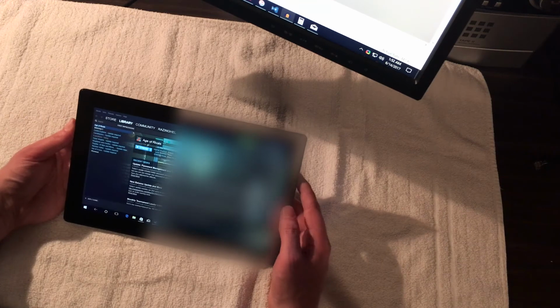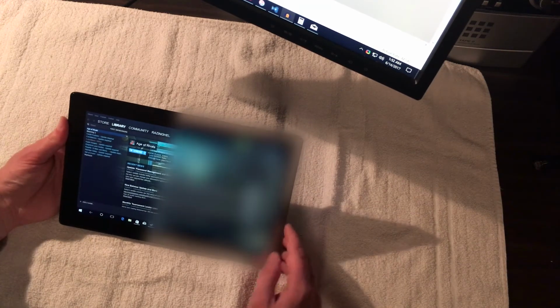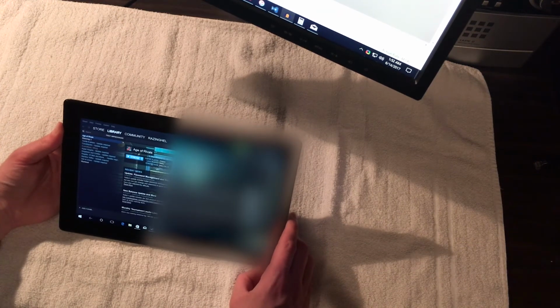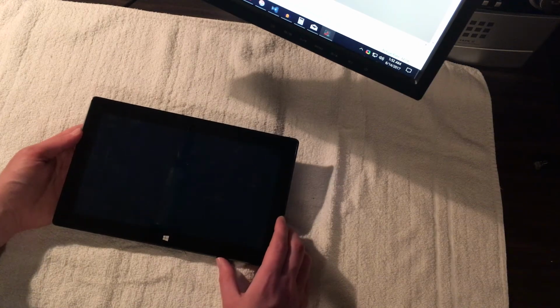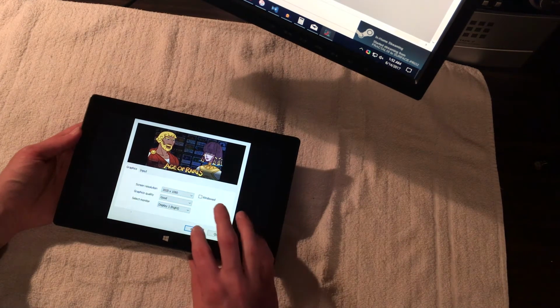Age of Rivals. So this is a card game that I have on Steam. I have it installed on my other operating system. And the great thing is here, I can just stream this from my desktop computer. I can go ahead and start that. And it should pick it up. How are we going? Yeah, there we go.